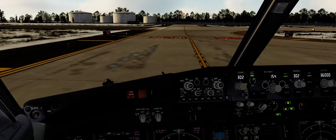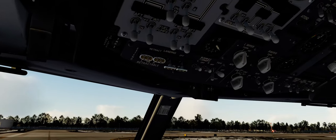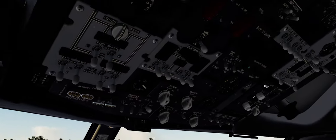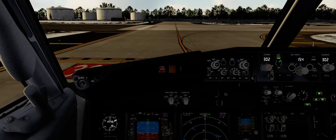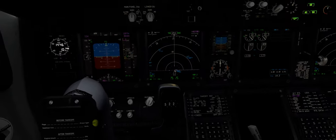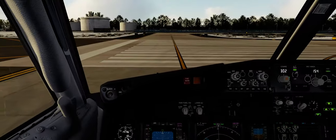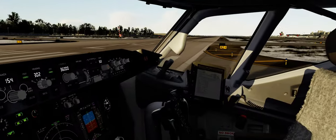Delta 1325, ready for departure. Delta 1325, winds are 270 at 11 knots, cleared for takeoff runway 30 left, squawk 5366, maintain runway heading until above 1800 feet, then turn heading 313 to intercept course. Cleared for takeoff, runway 30 left, squawking 5366, maintain runway heading until above 1800 feet, then 313, Delta 1325. Stabilizer trim 4.5 units, ready for departure. Squawk mode Charlie. Clear left side. Clear right side.